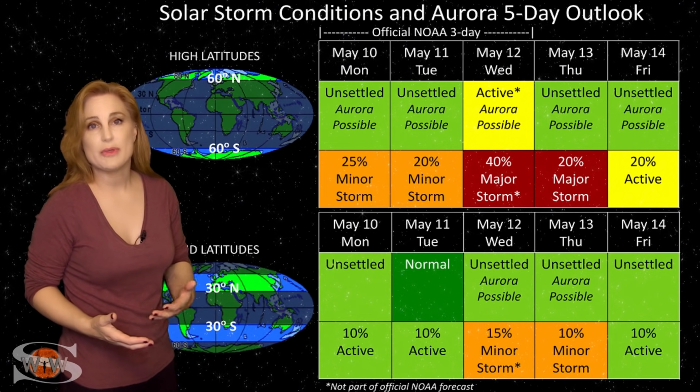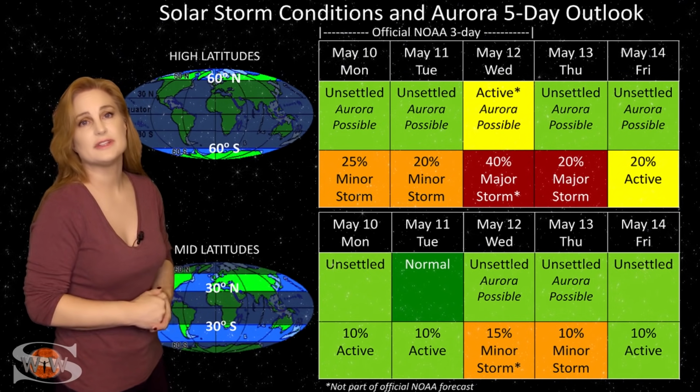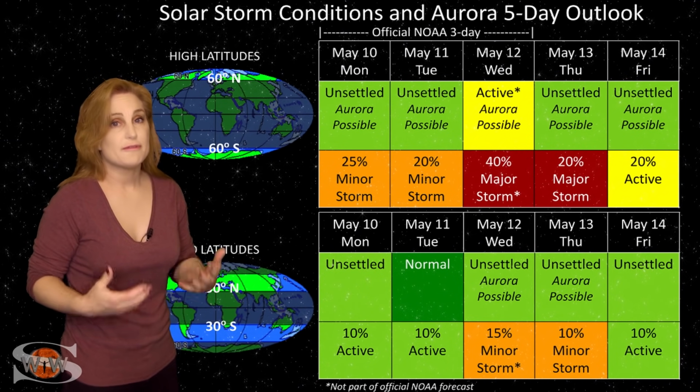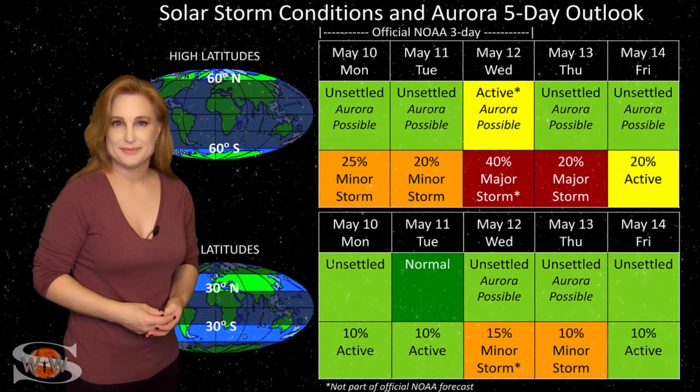Again, it's going to be hard to tell. It really depends upon whether or not that solar storm actually hits us or it kind of grazes us off to the east. Either way, aurora photographers, definitely keep your batteries charged, because this is the first time we've had a decent chance for a solar storm in a little while.